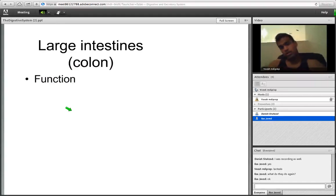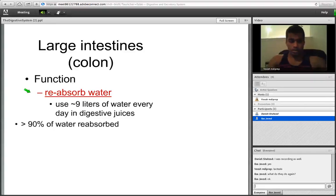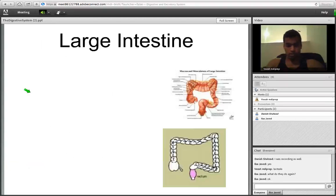Finally, let's talk about the large intestine. One other name for the large intestine is the colon, and the function is to reabsorb water. This is the main function of the large intestine. So when your large intestine has problems and it's not reabsorbing enough water, then you end up having diarrhea because more of the water is just leaving your body with the feces. But when too much water is absorbed, there's not enough water in your feces, so you're going to have constipation.